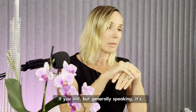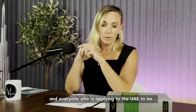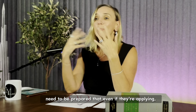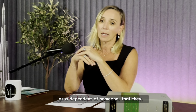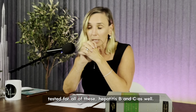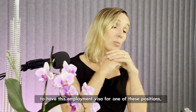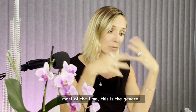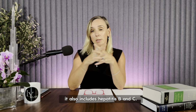But generally speaking, it is a known fact that everyone who is applying to be a resident in the UAE needs to be prepared that even if they're applying, for example, as a dependent of someone, chances are they will be tested for hepatitis B and C as well. So even if they're not applying for an employment visa for one of these positions, from what we have seen so far, most of the time the medical test also includes hepatitis B and C.